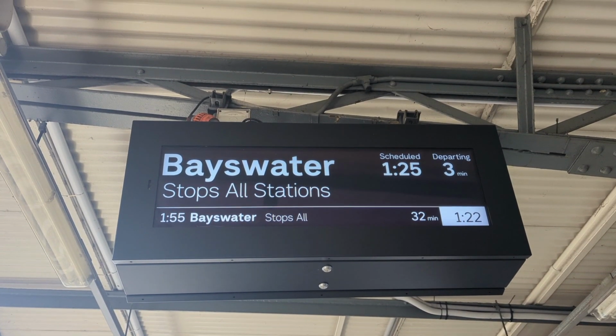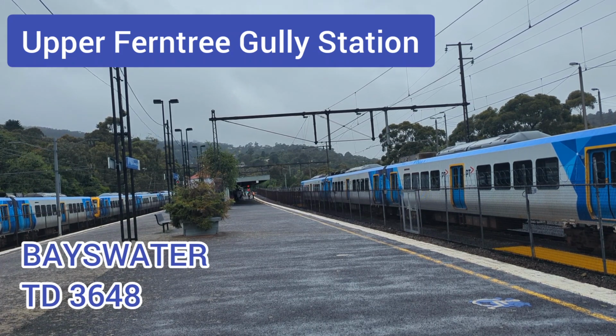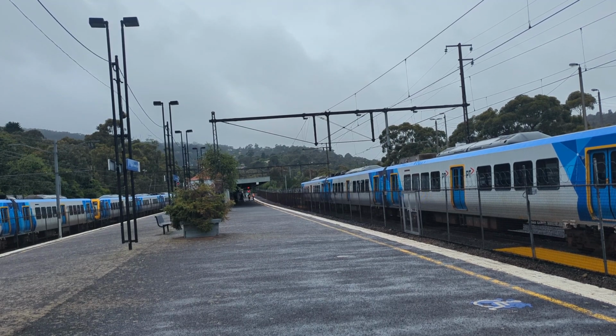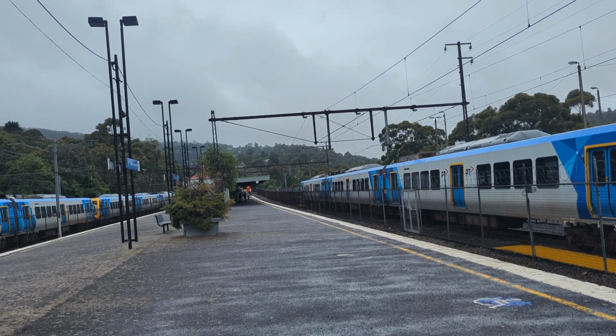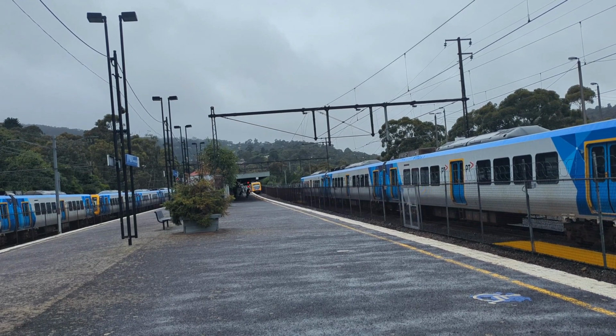Now let's head to Upper Ferntree Gully Station, and here's a good example of the 3-car stop in action once again. Here is a 3-carriage Xtrapolis train in the siding to the right at Upper Ferntree Gully sidings, and a service stopping way short of where the 6-carriage trains typically stop.